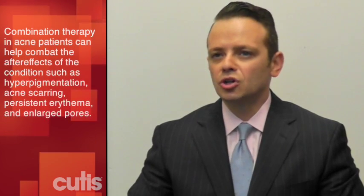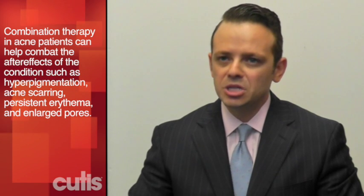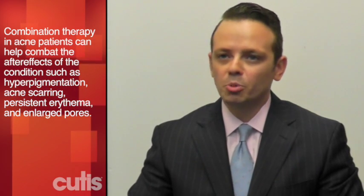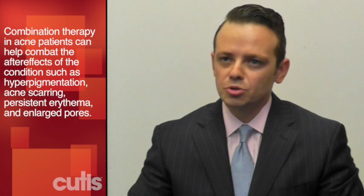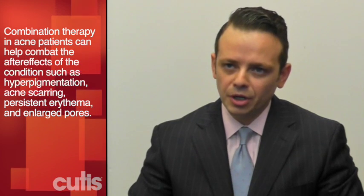In my experience, I find that most patients require more than one treatment modality to improve their condition. And that is not only because you want to treat their acne, but a lot of patients are concerned with the after effects of acne, whether it's hyperpigmentation, acne scarring, persistent erythema, enlarged pores, and so on. So for each acne patient, an individualized approach is very important.